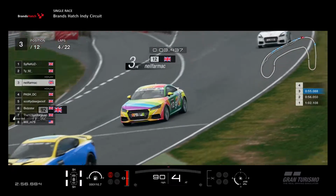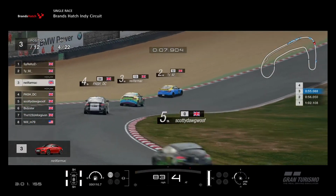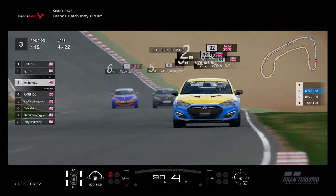Back up towards the front, Neil Farmack trying to put the pressure on TY. He's staying with TY, but TY just puts a little bit of a faster... Neil puts a bit of a faster lap in than TY that last time round.